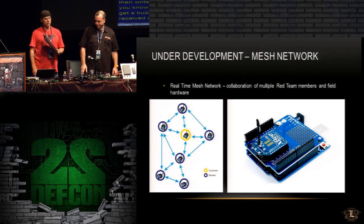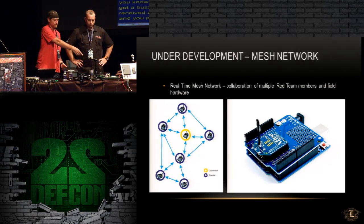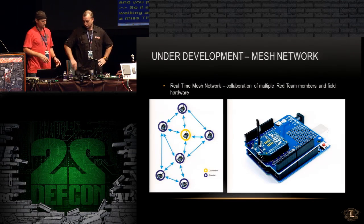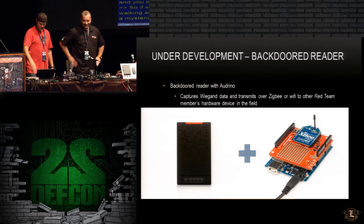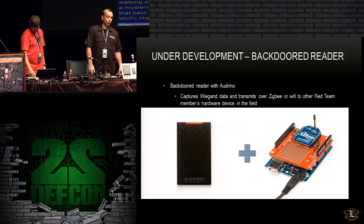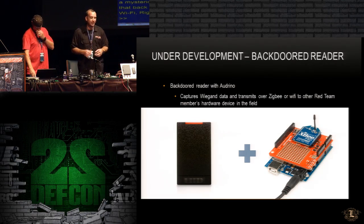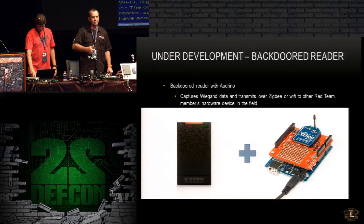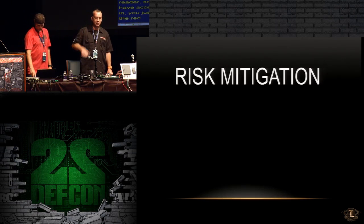Yep. So if someone's in the field walking around with a mysterious clipboard, or they have their long-range reader in their satchel, then they can send that back over 3G, Wi-Fi, Zigbee, whatever it might be. Yep. One of the other things is backdooring a reader. If you have access to a reader, you can get in. Super easy. All you need is those two wires, the red and green Wiegand wires. You can backdoor it, have it talk wireless Zigbee or whatever back to the cloud.